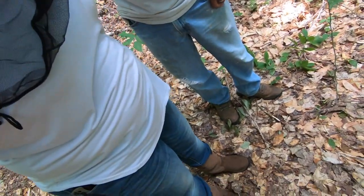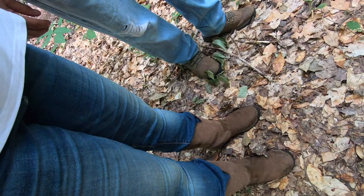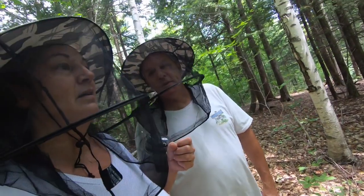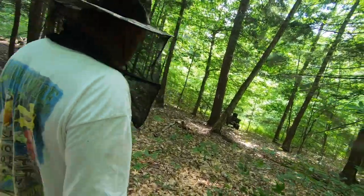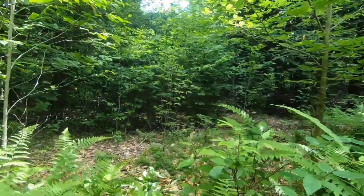No matter how hot it is, we're wearing full pants, jeans, and I have my nice new boots that Richie gave me for my birthday on. We're walking through a field of ferns that's about knee high or a little higher. Could have ticks in it though. Yep, that's why we have to wear long pants while we're doing this. But there's no way I'm wearing a long sleeve shirt.